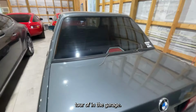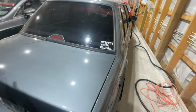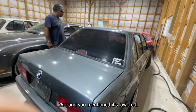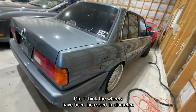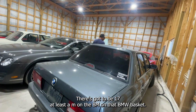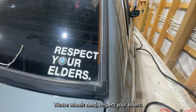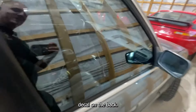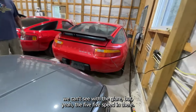Tour of the garage. We can take a look more closely at the cars you've told us about. So here's the 1990 325i, and you mentioned it's lowered. I think the wheels have been increased in diameter. Those got to be 17s at least, eh? Yeah, 17, on the BMW basket weave wheels. And a neat "respect your elders" decal on the back. And there's that manual transmission. We can't see it with the glare, but yeah, the five speed in there.